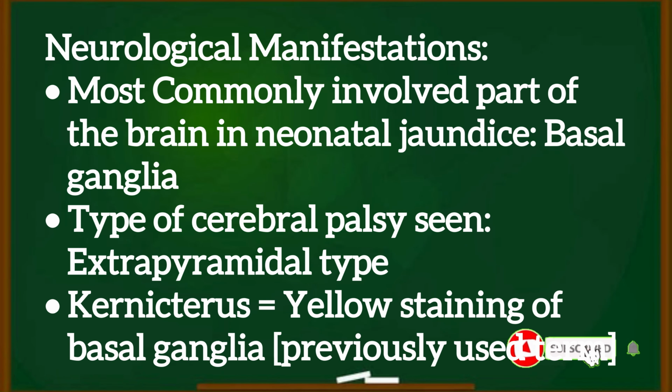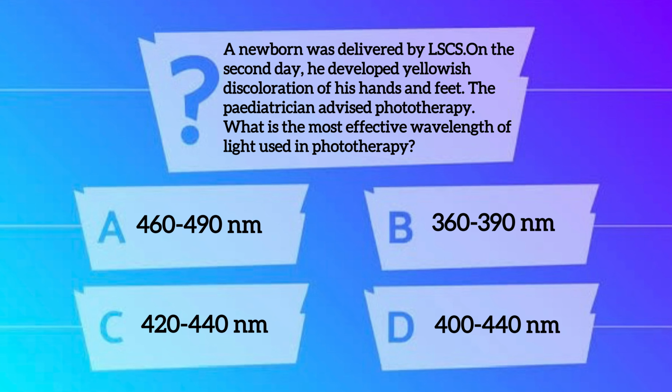Neurological manifestations: the most commonly involved part of the brain in neonatal jaundice is basal ganglia. Type of cerebral palsy seen is extrapyramidal type. Kernicterus, yellow staining of basal ganglia, is a previously used term. The next question is, a newborn was delivered by LSCS. On the second day, he developed yellowish discoloration of his hands and feet. The pediatrician advised phototherapy. What is the most effective wavelength of the light used in phototherapy?